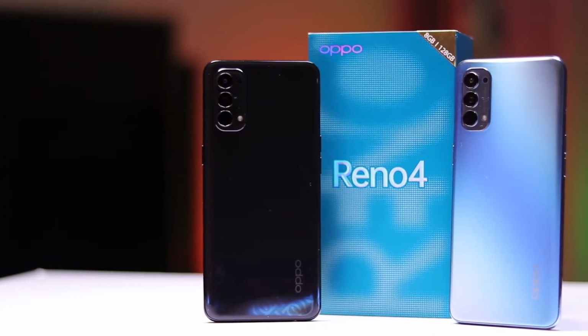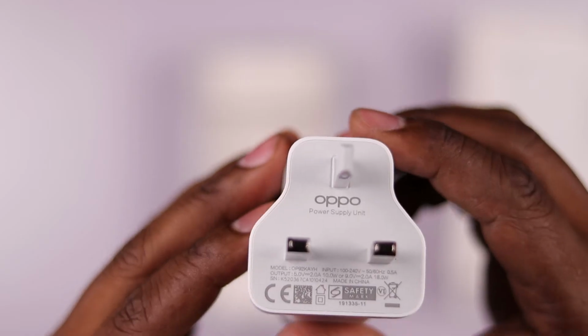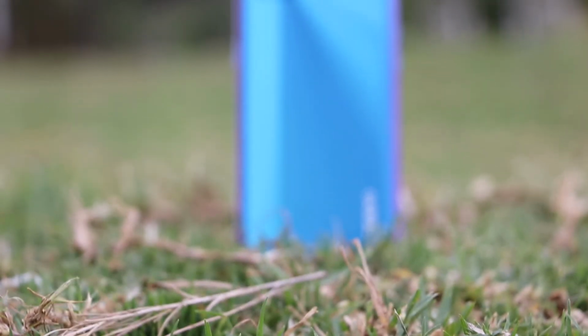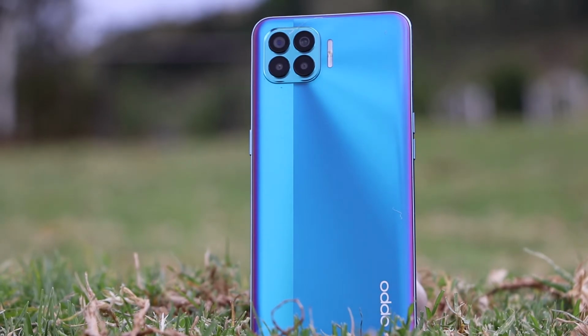All along, you have noticed we are making a lot of references to the Reno 4, of course because of the similarities, but this one part is where we start seeing some very significant differences. The 4000 mAh battery is admittedly big, but it charges at 18 watts. Now, don't get us wrong, 18 watts is fast, but not as quick as 30 watts on the Reno 4. On the bright side of things, OPPO bundles the fast charger for the A93, so you don't need to spend more money on a compatible brick.